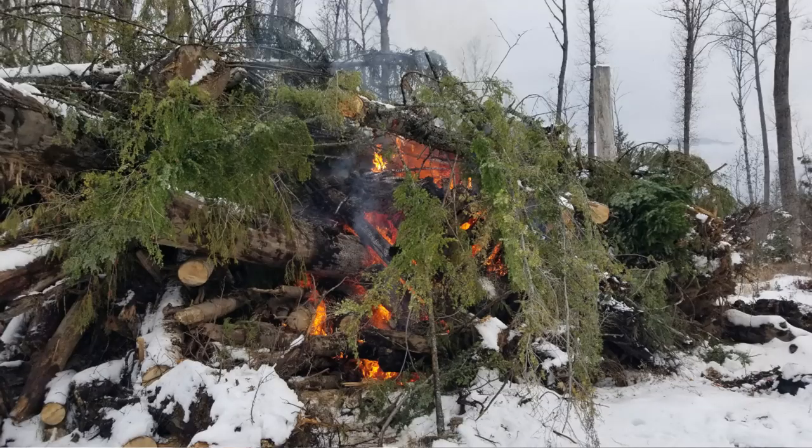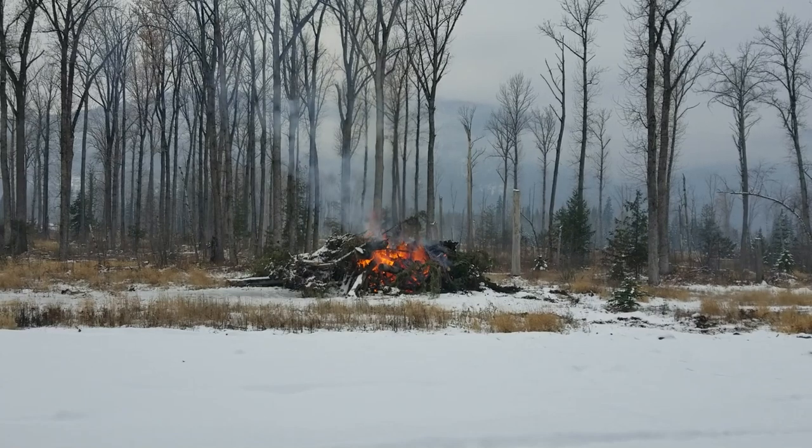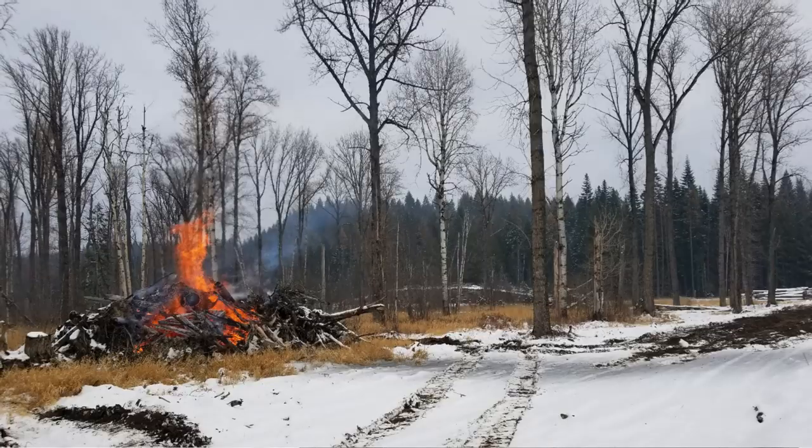I had three burn piles that were lit and smoldering and that we were mixing, and they are out. Between the rain and the snow and the cold, it put everything out. So looks like we're done burning for this year, and we'll take it up again in the spring when things start to warm up and melt and start to dry out a bit.